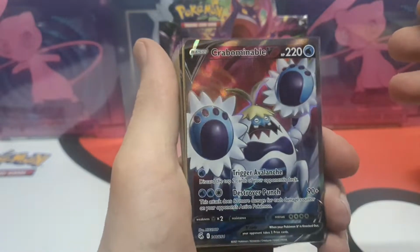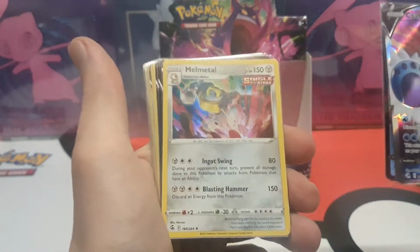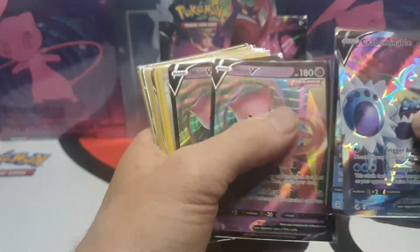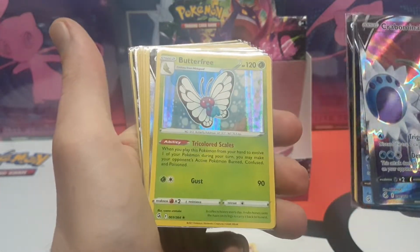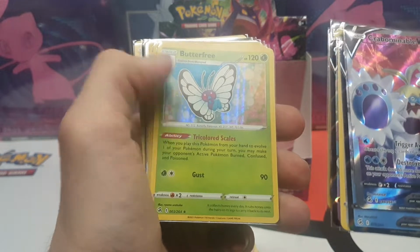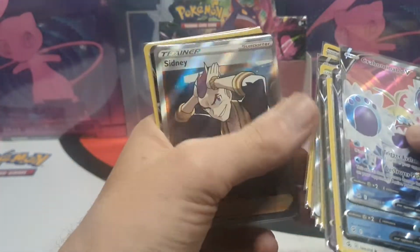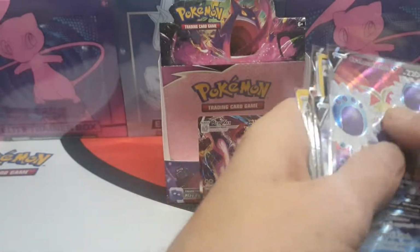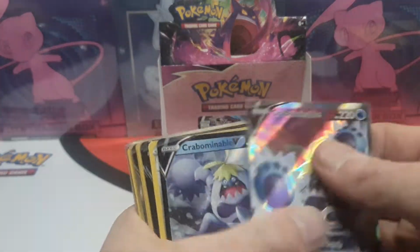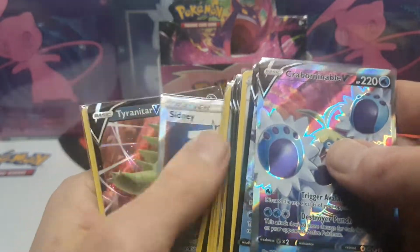So, we've seen the VMAX, then we get Crabominable V, another Crabominable V, Melmetal, two Mews. Is there another Melmetal? Butterfree, Hoopa V, which I hope is pretty cool. Snail, Butterfree, Deoxys, I like. Galarian Obstagoon. Is there a Full Art Trainer? Tyranitar V and Toxtricity. So what's that? 1, 2, 3, 4, 5, 6, 7, 8, 9, 10, 14, 15, 16.